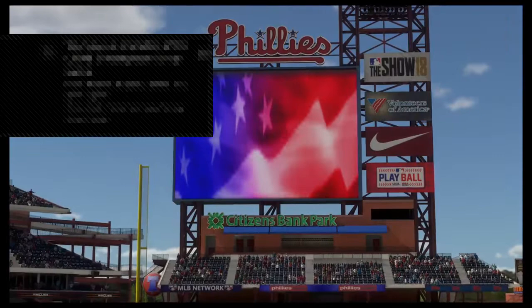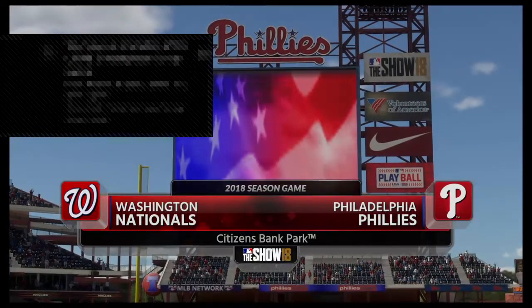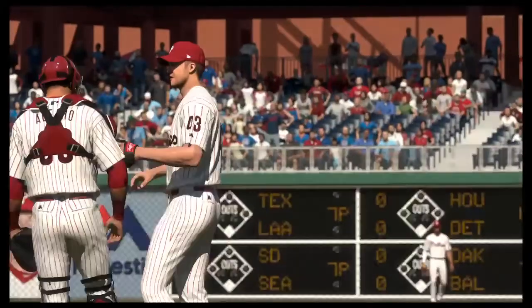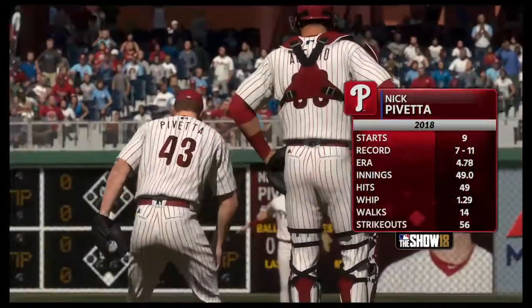Live from Philadelphia, all set for baseball from the home of the Phillies, Citizens Bank Park. Today we've got a good matchup in store between the Washington Nationals. Nick Pivetta gets the ball for Philadelphia in this one.